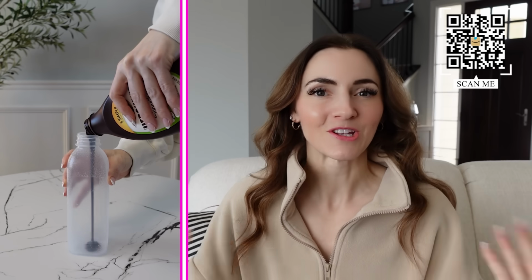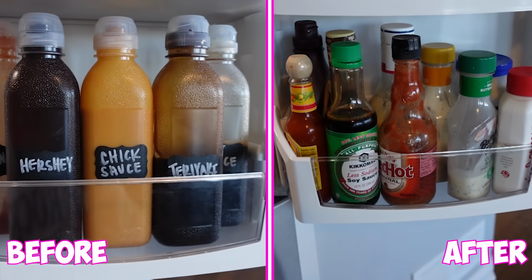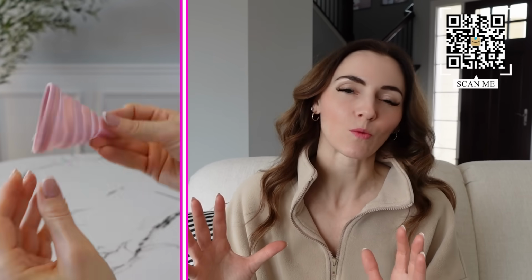I love these 5. Came in a pack. It came with chalkboard stickers and a chalkboard marker so that you can organize all of your condiments and easily find what you need. You can see the before and after of my refrigerator. When I organized it with these condiment bottles, it just visually looks more calming and serene and less chaotic. And I love that, especially being in a house with 6 people.